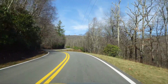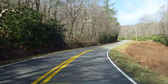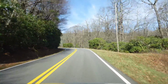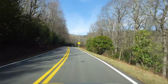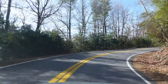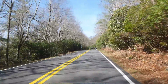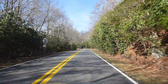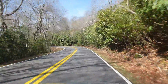All right, folks, up there on top of the mountain you see the observation deck for Brasstown Bald. It's coming into view now. We should be coming up on where we pay to park, and I do believe that's $5. Starting to level out a little bit now though. That's one of the steeper roads I've ever been on. It is steep. You can hear your car revving pretty good going up here.